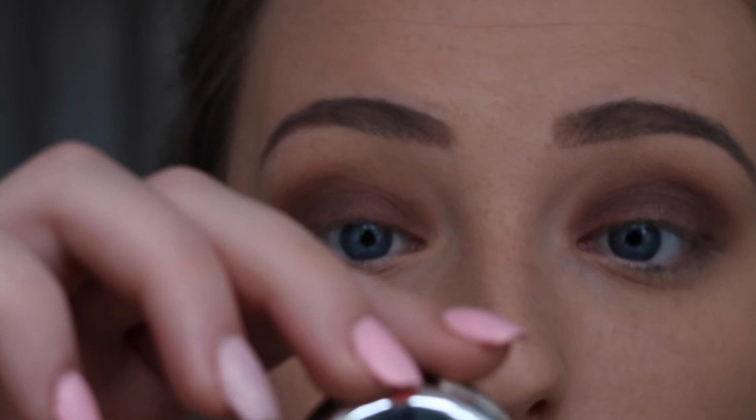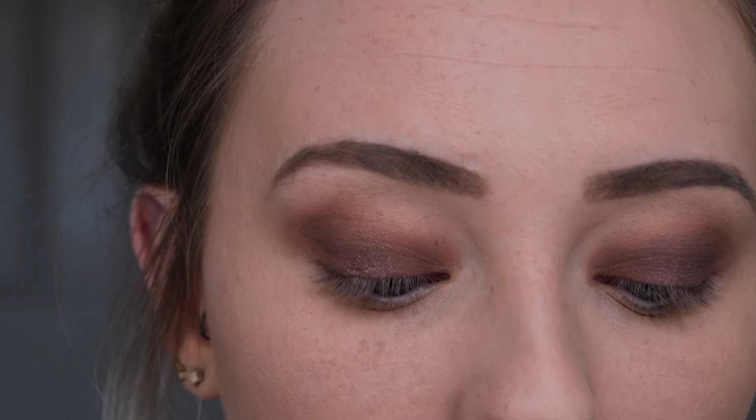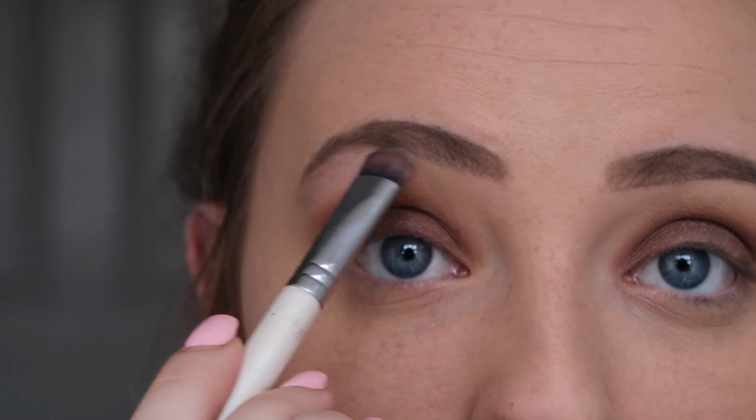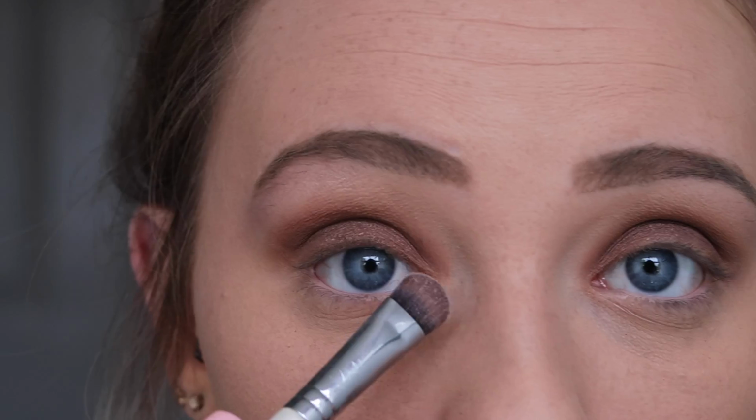For a little bit of inner corner and brow highlight, I'm going to be taking the NYX eyeshadow. This is in the shade Girl Talk. You guys have seen me use this loads of times and I absolutely love it. It is just a gorgeous sort of champagne-y sparkly shade, and I'm literally just going to put this underneath my brow bone just to give a bit of highlight, and also in the inner corner of my eyes.